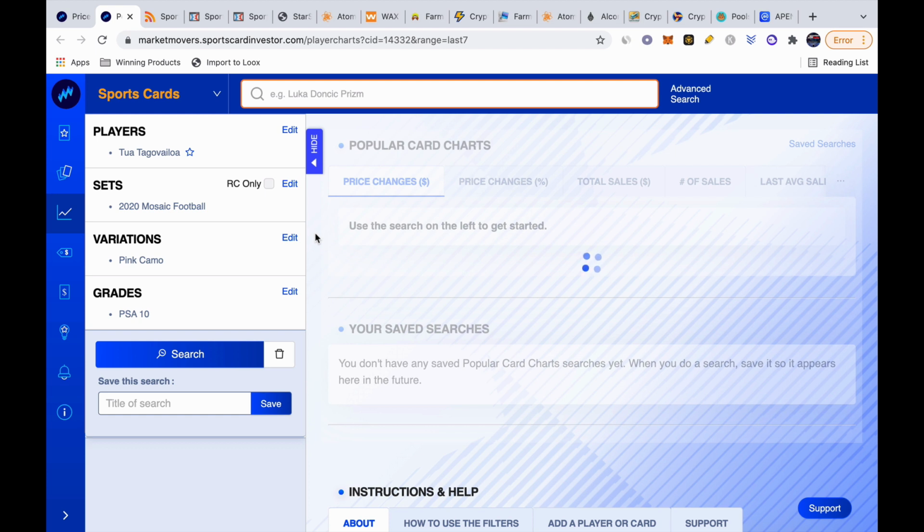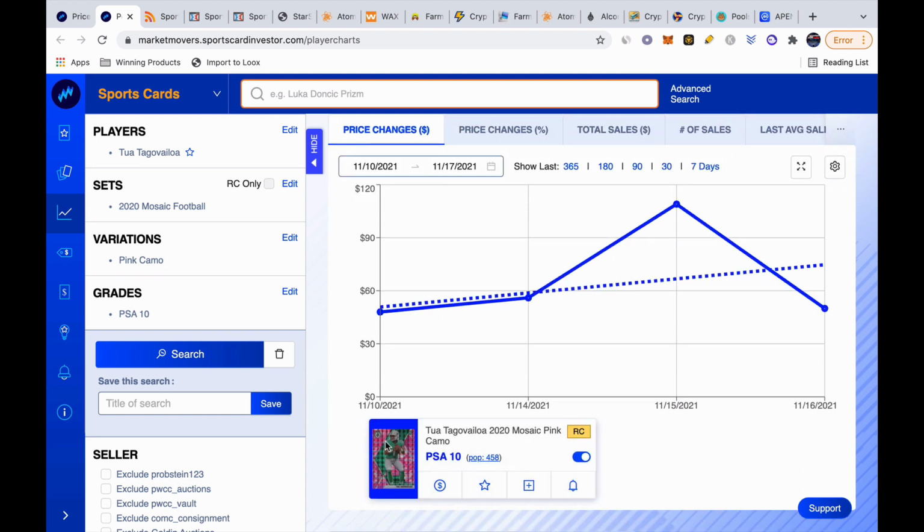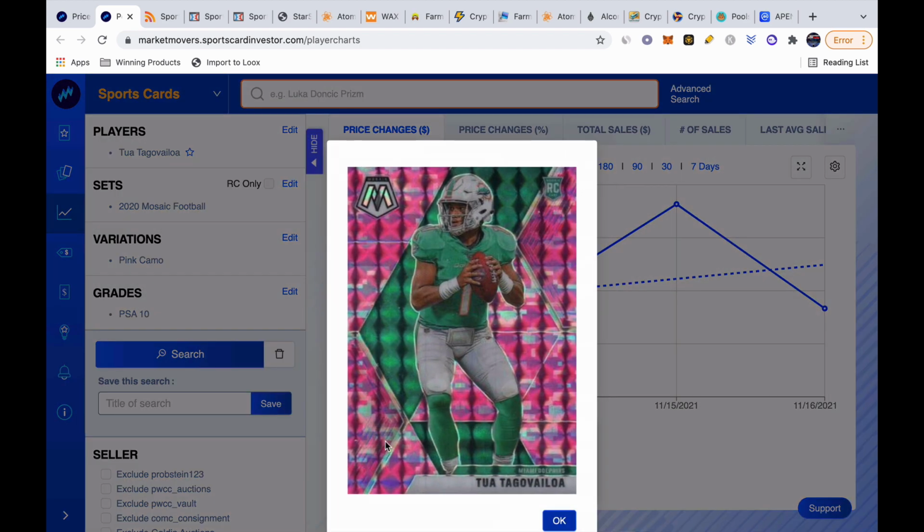Let me get some coffee while it loads, because caffeine does a body, well, probably not good. I kind of like these pink camos, especially for October. That's why we got the pinkies going on.